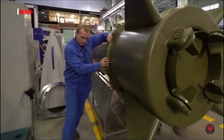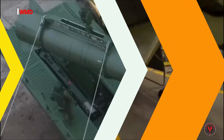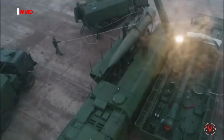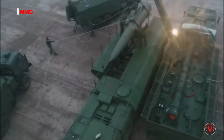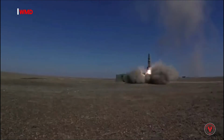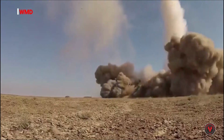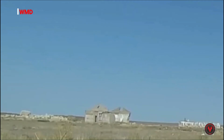The Iskander's 1,500-pound conventional warhead is terrifying enough, but it can also carry a 50-kiloton nuclear warhead. Unlike the United States, Russia still has a large stockpile of tactical nuclear warheads that its military believes can be used to de-escalate tensions by intimidating adversaries into withdrawing from conflict.